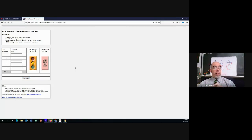And basically, you're going to do your trials right here. Read the directions, follow the directions. It will give you your reaction time for the 4 trials you're going to do. You don't need to do the 5th one. And it will average them for you. So all of that is done.